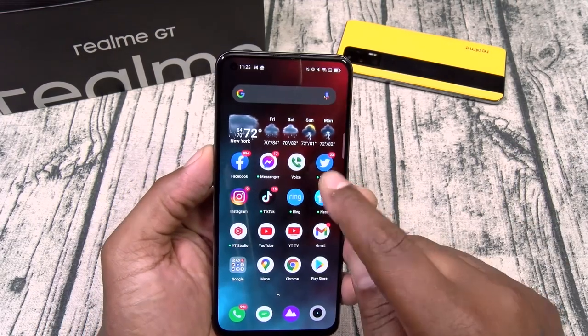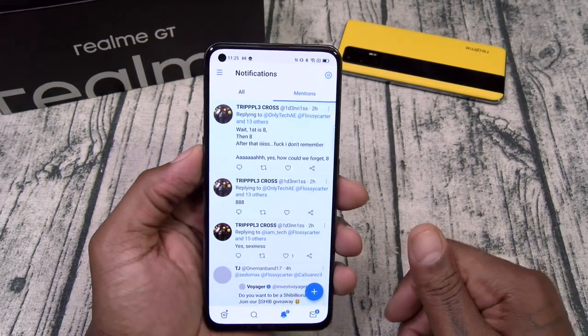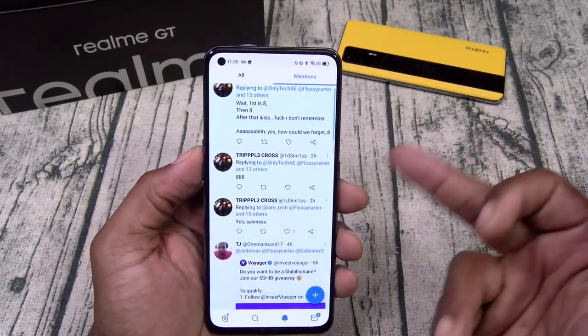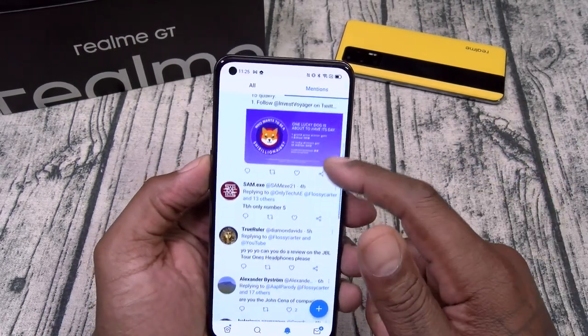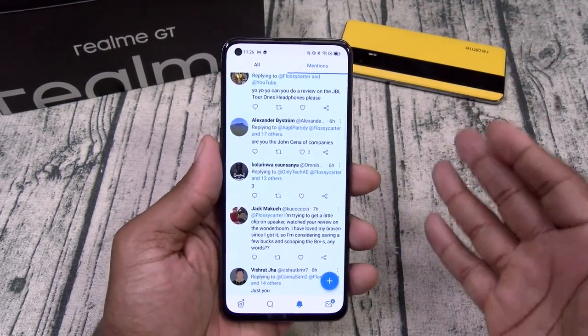Next thing I like to do, let's take it over to Twitter. All right, let's go over to my mentions and see if anybody's talking about me. Okay, we said Triple Cross. Let's see. Okay, let's see. I'll read these later. Now, I don't really like going through my tweets because it'd be a lot of hate tweets. Now, I'm all about positive vibes only.